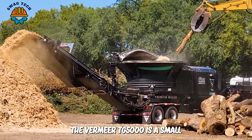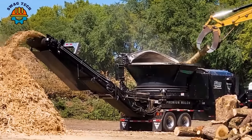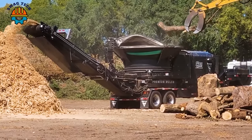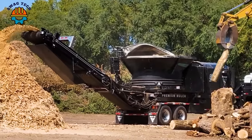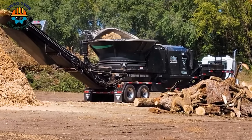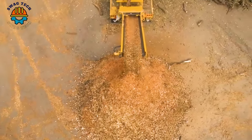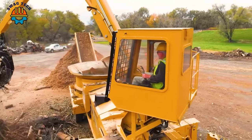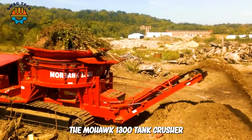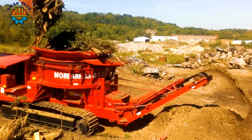The Vermeer TG5000 is a small tub mill capable of crushing logs. It crushes logs for mulch in a tight yard safely with minimal effort and little fuel per yard. The Morbark 1300 tub grinder can process large amounts of wood at the same time, bringing high efficiency in the working process.